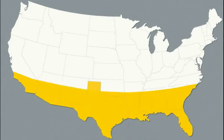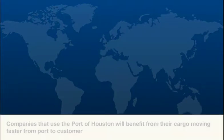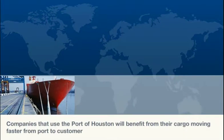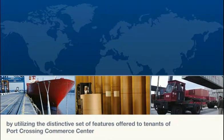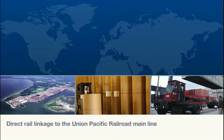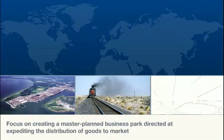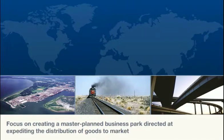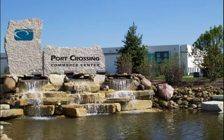Whether business is conducted locally, nationally, or around the world, companies that use the Port of Houston will benefit from their cargo moving faster from port to customer by utilizing the distinctive set of features offered to tenants of PortCrossing Commerce Center. Close proximity to the Barbers Cut and Bayport terminals, direct rail linkage to the Union Pacific Railroad main line, outstanding access to the interstate highway system, and a focus on creating a master-planned business park directed at expediting the distribution of goods to market make PortCrossing Commerce Center the location of choice.